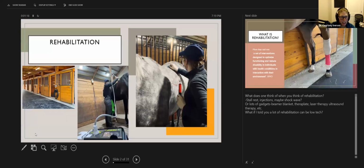We're going to talk about rehabilitation and what that all involves and what that can mean for you as an owner. Basically, when we talk about rehab, a lot of people think of horror thoughts of stall rest and injections and shockwave and frequent vet checks, which it does involve, but we're starting to figure out that our old thought process of putting horses in stalls for a period of time and then coming back to them in 6 to 9 months is not enough to get them back into their jobs.